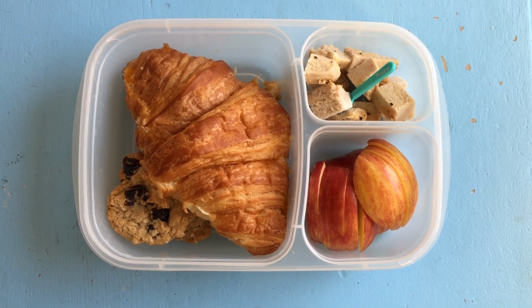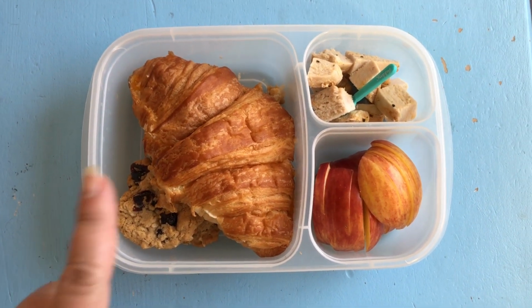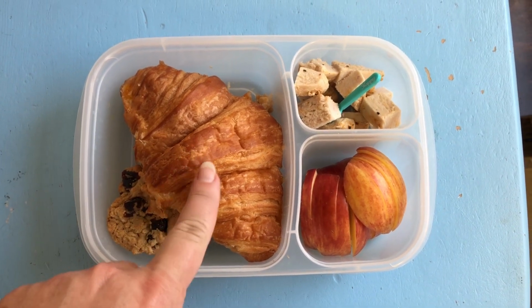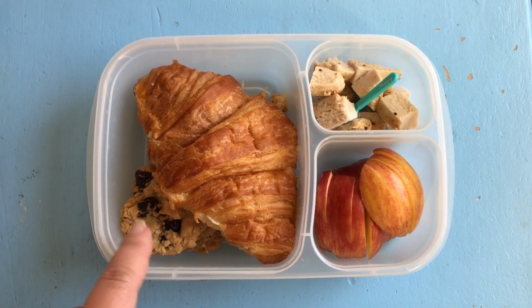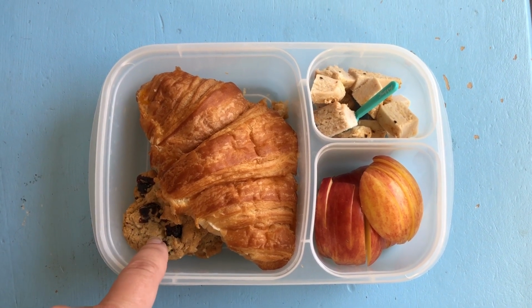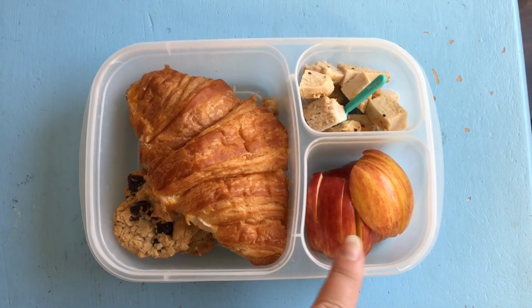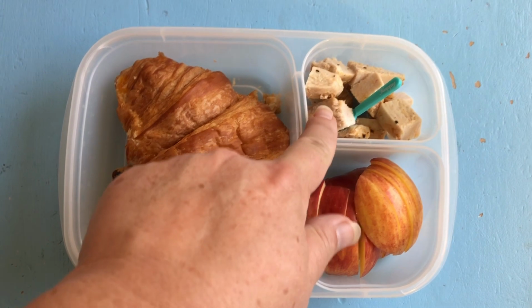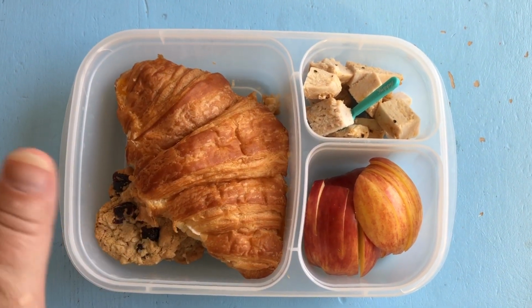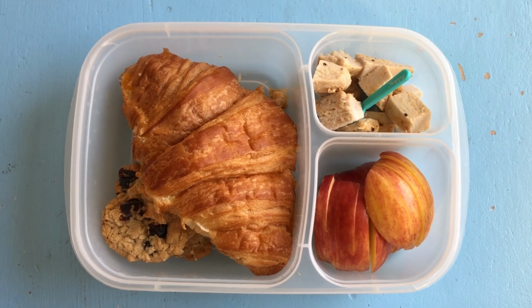Good morning. It is Wednesday, and this is today's lunch for Augie. He has a croissant with butter and peach mango jam on it. Then he has some cookies. So that's the sugar section of this lunch. Oh wait, no, here's some apples. So there's more sweetness in this. And then to try and balance it all out, I put in some roasted chicken chunks.